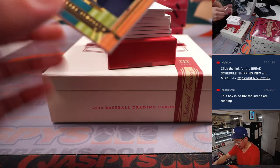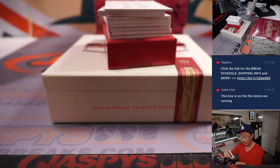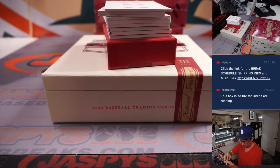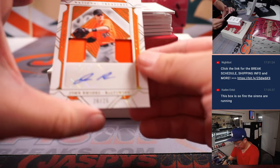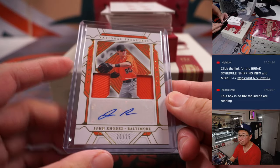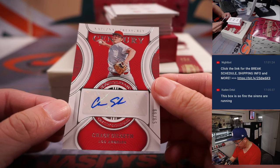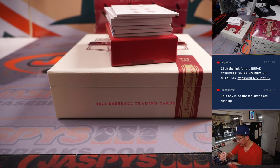We got some more Field Gear. 13 out of 25, two-color dual relic, Fernando Tatis Jr., Matthew with the Padres. We got John Rhodes for Baltimore, 20 out of 25, dual relic and auto. Kevin picking up the Orioles straight up. We got Chase Silseth, 59 out of 99 for the Halos. Justin picking up the Angels straight up.